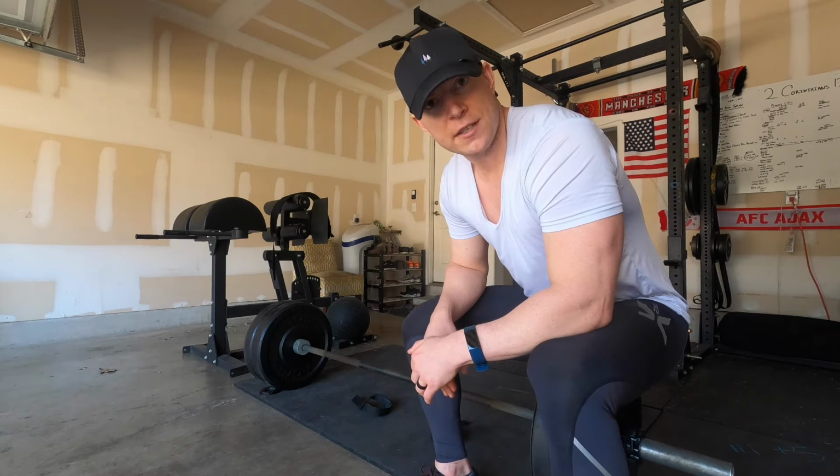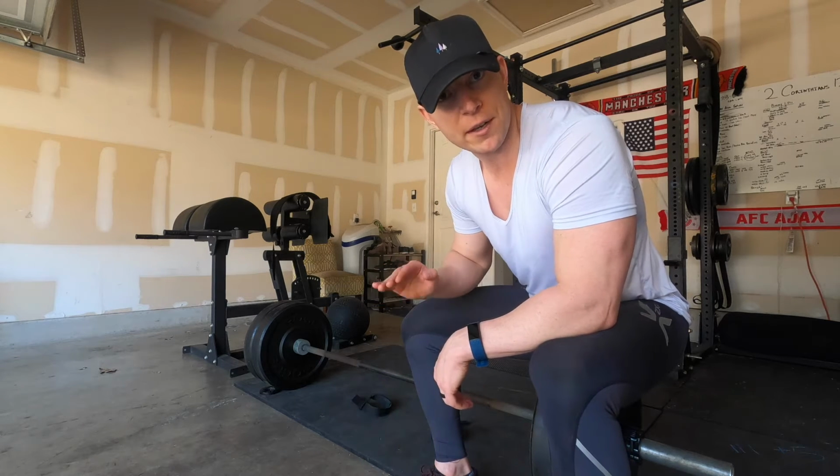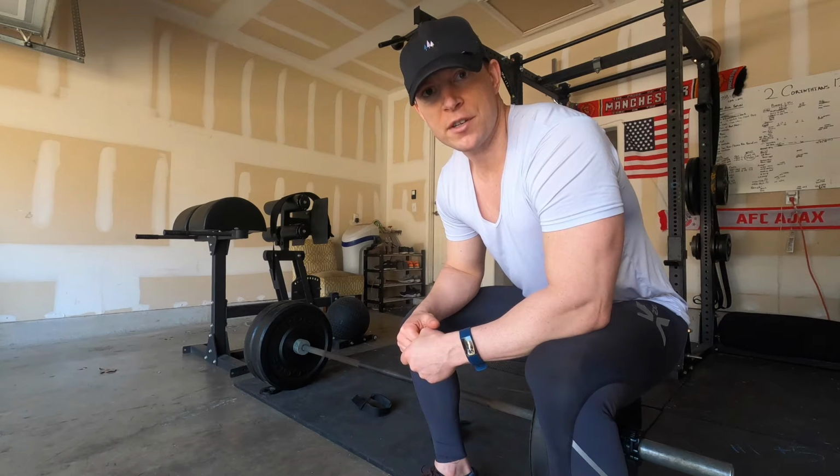So these will be dead stop deadlifts. That just means you're resetting after each rep instead of touch and go, where you touch the ground and come straight back up. The reason for that, there's less of an injury risk. You can reset, get good mechanics, as well as maintain spinal compression.